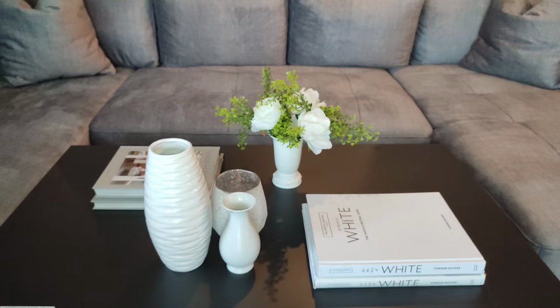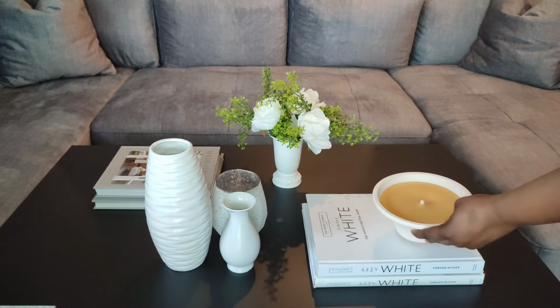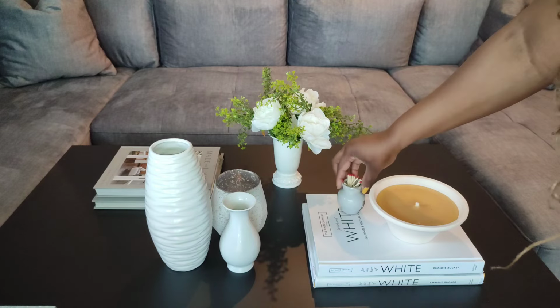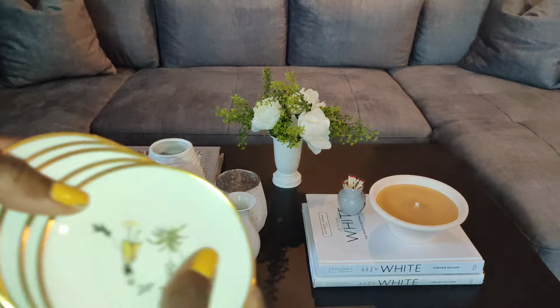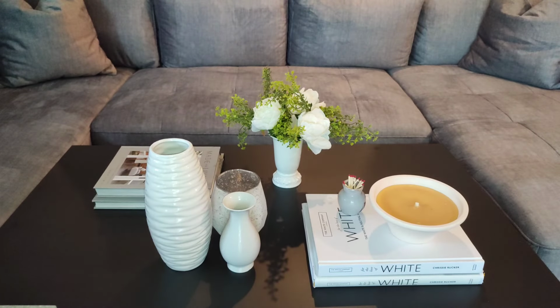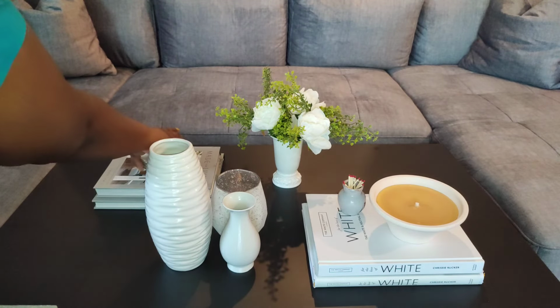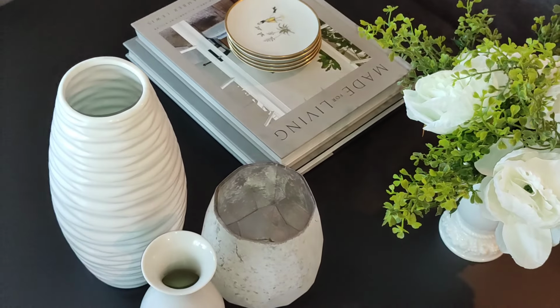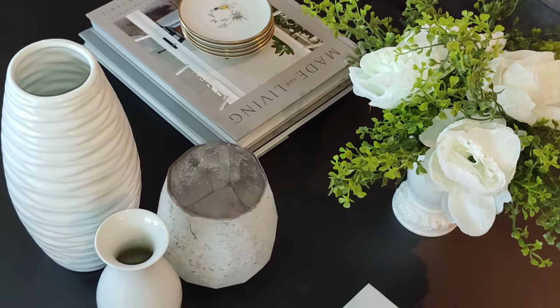Next, I'm going to just be adding my citronella candle. This is actually for the outside, so it's going to go outside when it gets a little more warmer. We can sit out there, as well as my DIY matchstick holder and some coasters. You always need coasters for your tables because, honey, don't mess up my tables with no water stains.